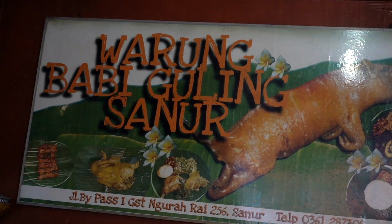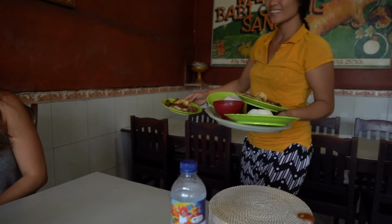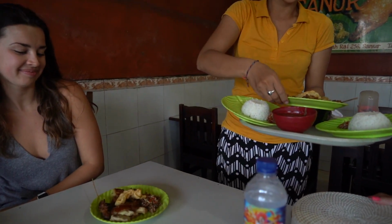Ask anyone from Bali what the number one food you need to try when you come to Bali is, and they will say Babi Guling, which is a whole roast suckling pig. You guys know from our Philippines videos, I absolutely love suckling pig. So we came to Warung Babi Guling in Sanur to try one of the best in all of Bali. Hello. Hi, thank you so much.